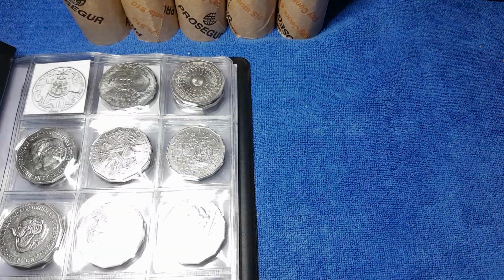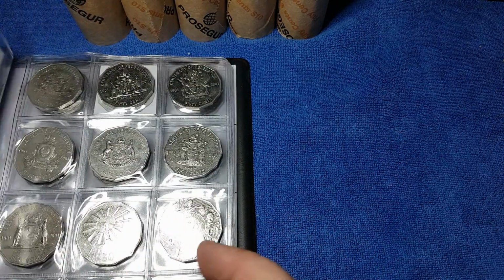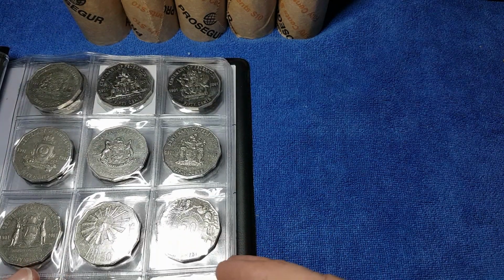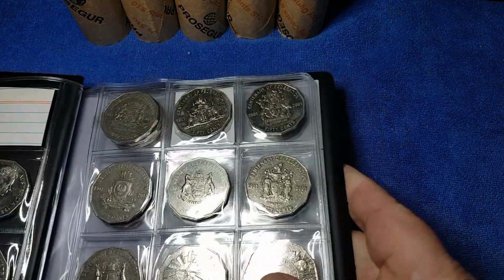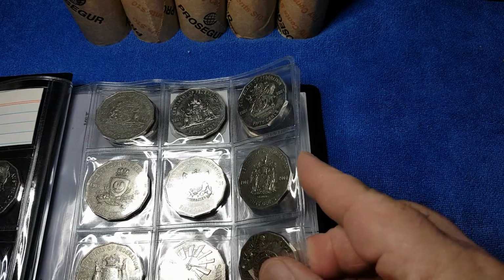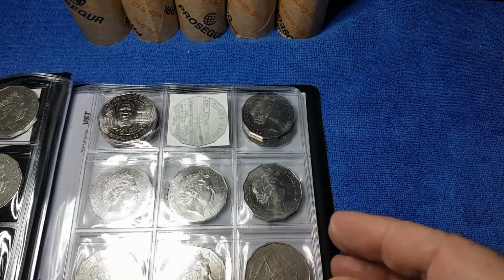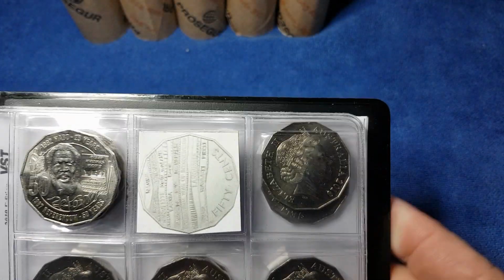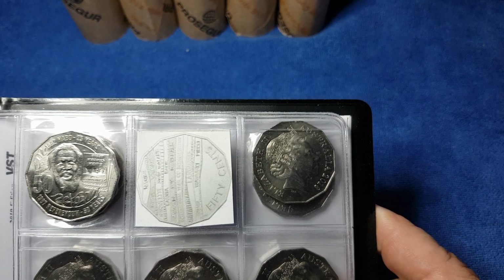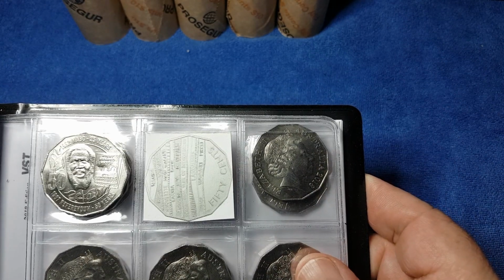Today we're going to be looking through 50 cent pieces again, looking for commemorative coins, rare coins, and coins worth more than face value. Again, we've got my 50 cent collection book here, already partly filled with the commemoratives we've found so far. As we go through the coins, we'll mainly be looking through the reverses, just looking for the commemorative coins. The only coin that I've got left to find in this particular album is the 2019 Aboriginal languages coin.